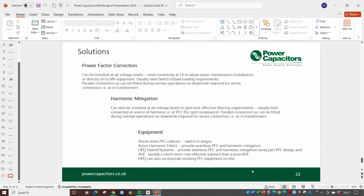Any other questions? Surely it's the power company's interest to go out and tell people about this. Do they? They don't. All they care about is kilowatt hours. That's all they want to sell you, just kilowatt hours.